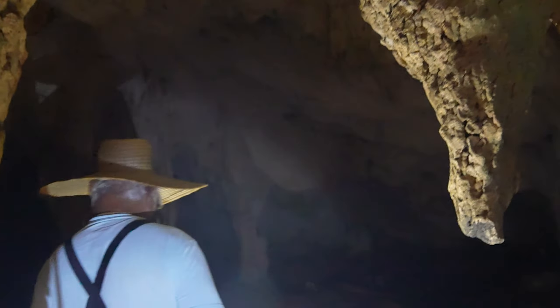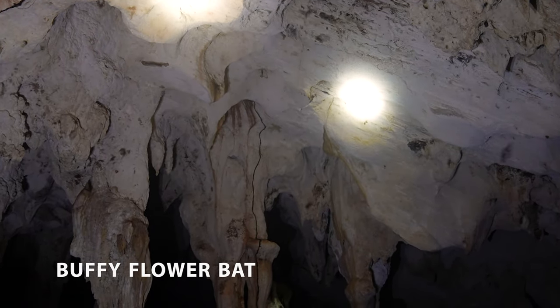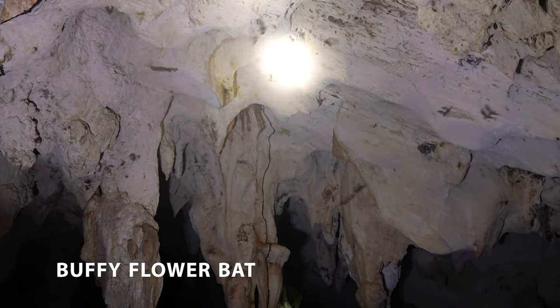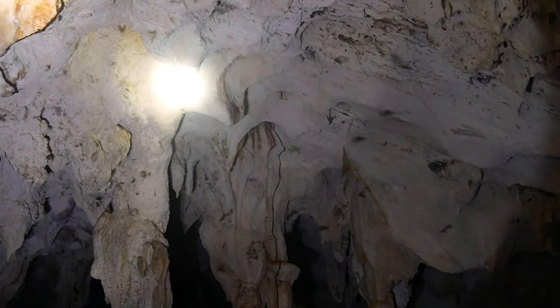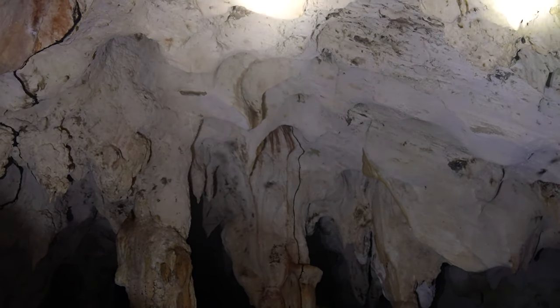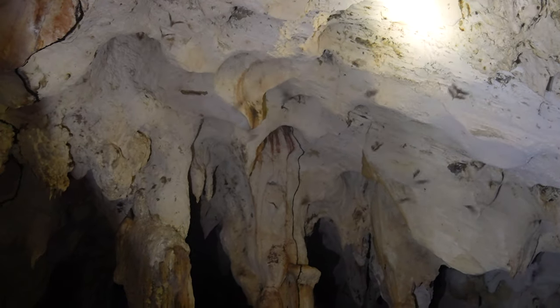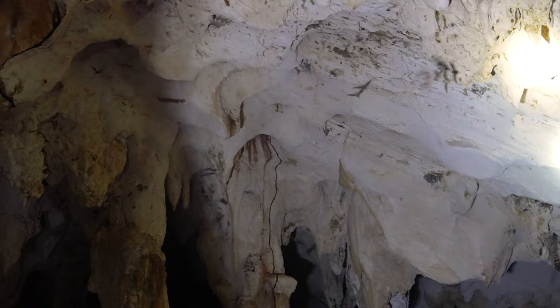This species is called a buffy flowerbug. The buffy who? Flower. They go after the nectar and the flowers. Oh, wow. They move from place to place. Wow. So they migrate. And these are sensitive to light? Yes. So this here on the ground are the flowers... The petals, yeah. The petals from the flowers that these bats eat.